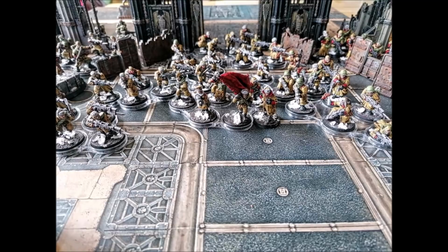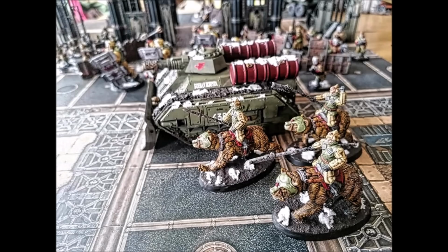And then when you think about, well, that means all those Astartes chainswords and whatnot are going to be wounding on 5s and 6s as well.